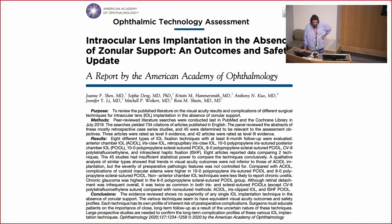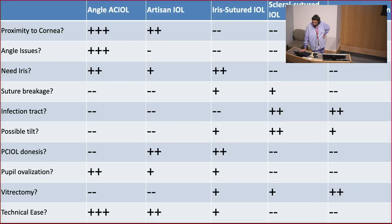And that's, of course, something that's very difficult to study. And again, it probably is something we need to consider as far as our approach. This is kind of a large table where I divide up angle-supported IOLs, artisan lenses, iris sutures, scleral sutured, and haptic fixation. These are the different variables to consider.